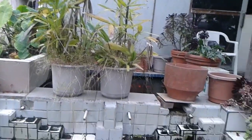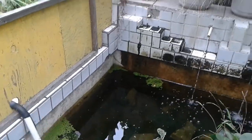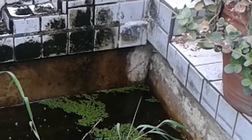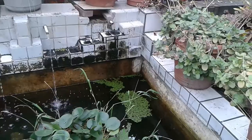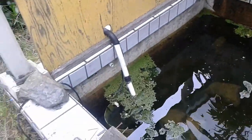It's a goldfish pond, but it's cracked. It's got two cracks. One right there, and one right there. So yeah, that's why it's not filled up.